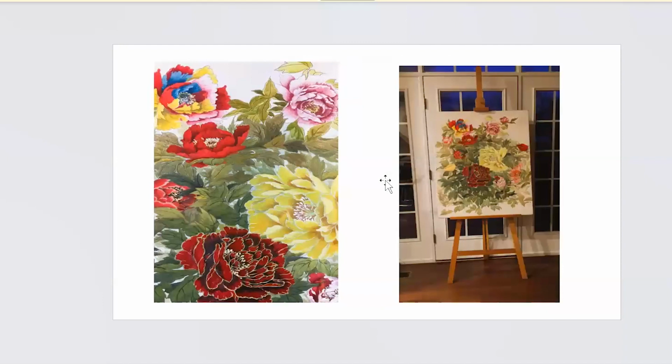And I also do Chinese painting on a canvas. And I don't need to mount it after I finish. I can just hang it on the wall as a decoration. This piece is very huge.